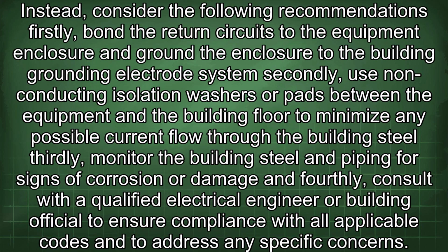Instead, consider the following recommendations. Firstly, bond the return circuits to the equipment enclosure and ground the enclosure to the building grounding electrode system. Secondly, use non-conducting isolation washers or pads between the equipment and the building floor to minimize any possible current flow through the building steel. Thirdly, monitor the building steel and piping for signs of corrosion or damage. And fourthly, consult with a qualified electrical engineer or building official to ensure compliance with all applicable codes and to address any specific concerns.